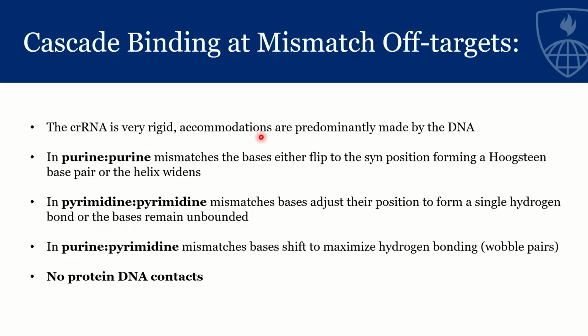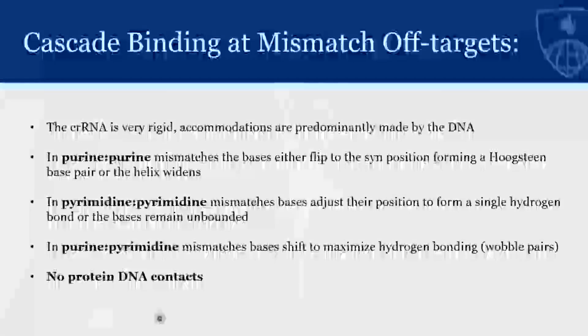This is very different from Cas9. Similar studies have been done on Cas9, and in Cas9 the RNA actually accommodates a lot of the distortions. But in Cascade, it's rigidly held by those Cas7 subunits, and it basically refuses to move. The DNA absorbs all the distortions. And in fact, the protein has no role in this. That DNA strand that base pairs to the RNA basically has no contacts with protein. And there are no new contacts with any of these distortions. So it's all nucleic acid based that absorbs it.